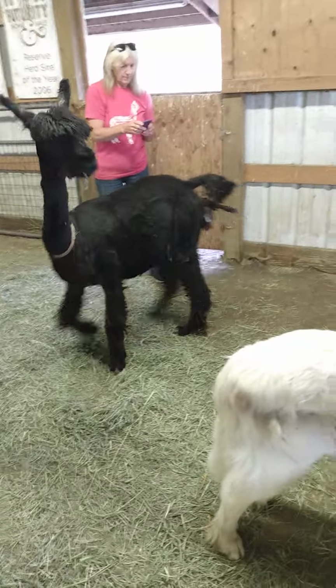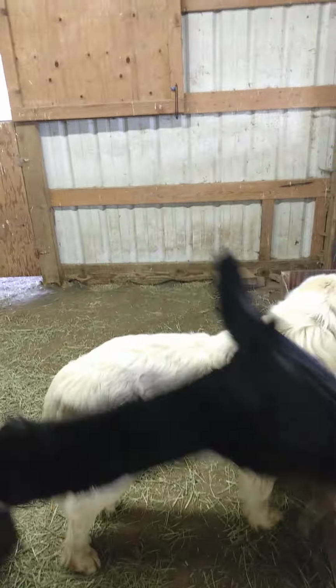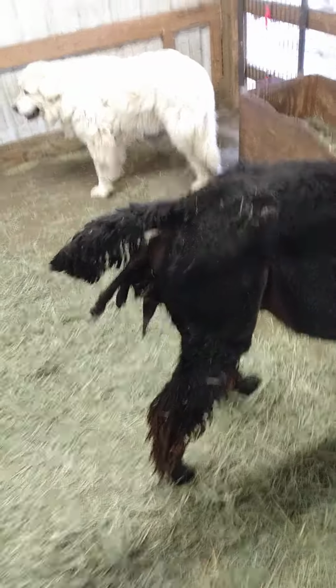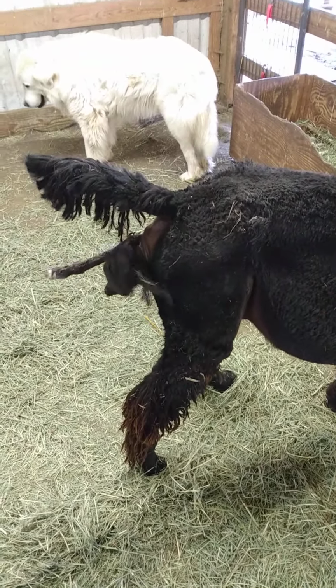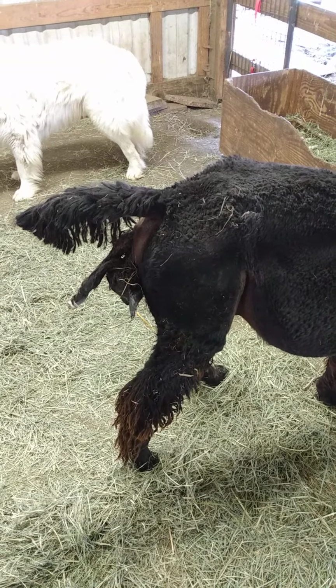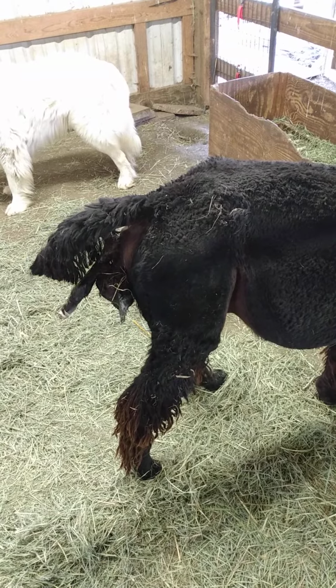Now, how long do they usually hang out before she drops it? Yeah. You know, if she's not had any progress in about 10 minutes, I'll get the legs and I'll pull down on them to get them out. But there's only one leg. This might be exactly what we were wanting out of this breeding.